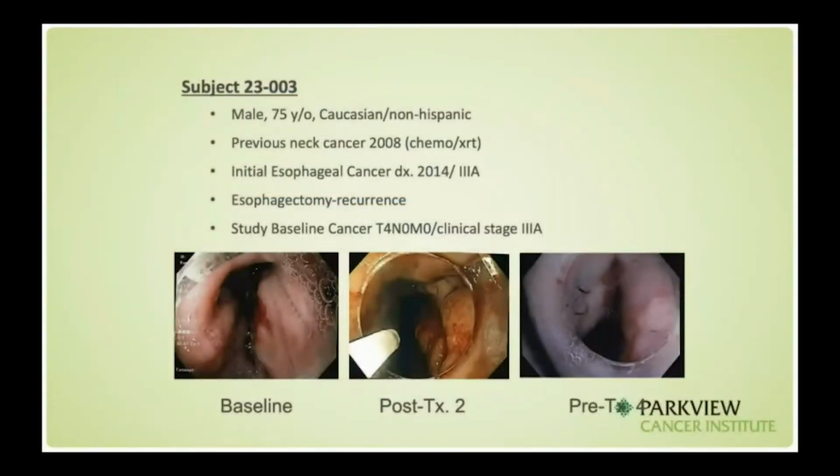I will point out one particular subject. This is a subject of my own, a 75-year-old male. He had a previous history of head and neck cancer. He had an initial esophageal cancer diagnosis back in 2014. I still follow this patient to this day. Esophagectomy occurred. He had a recurrence. He then, at the recurrence, has a T4 cancer. So a very large, bulky cancer comes back at the recurrence.